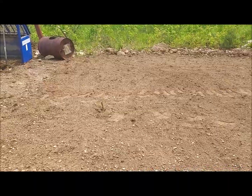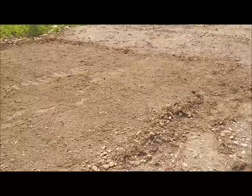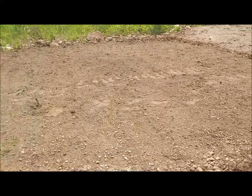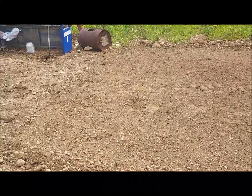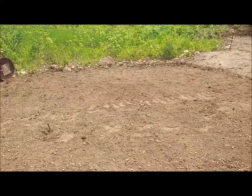Yesterday I got it leveled out. I raked it in 2 different directions to get as many rocks out as I could. So today we're going to divvy it up into sections and get planting. Well, got the garden planted yesterday. We had a little rain overnight. We've got plenty more rain coming starting this afternoon into the next day or so. That'll be great for getting everything started in the garden.